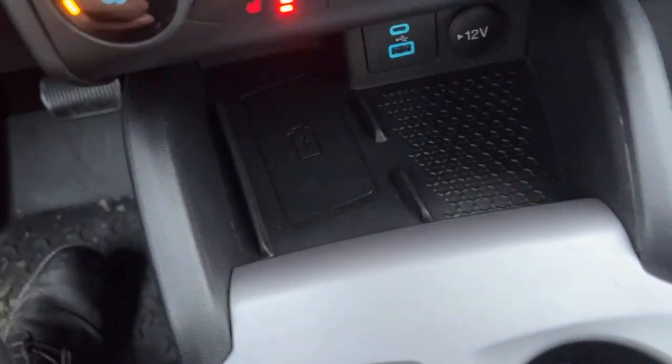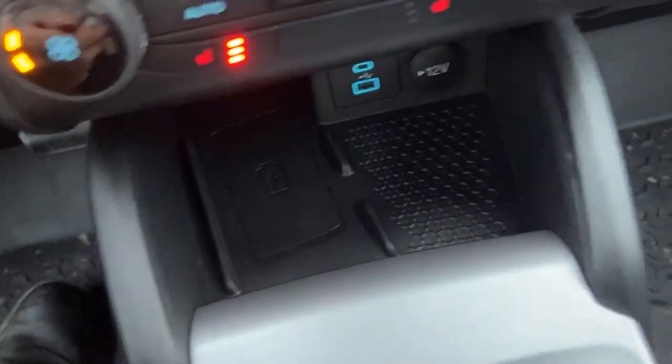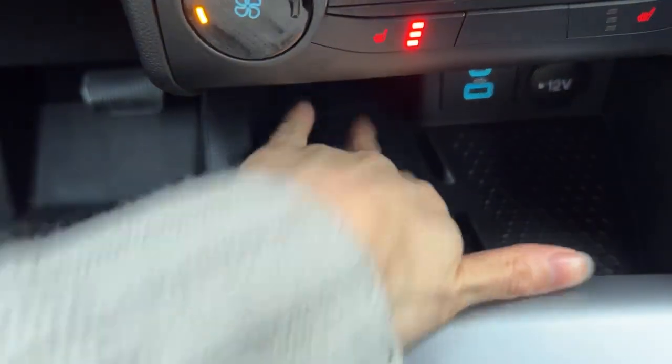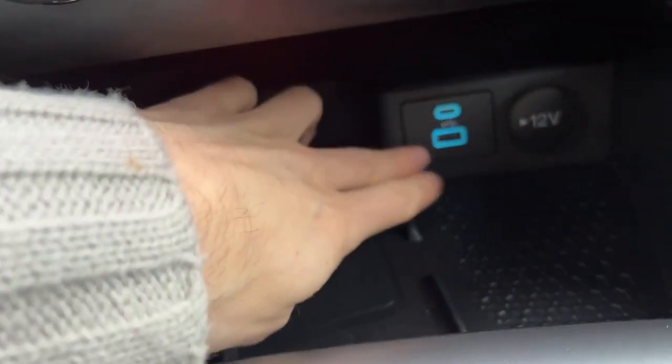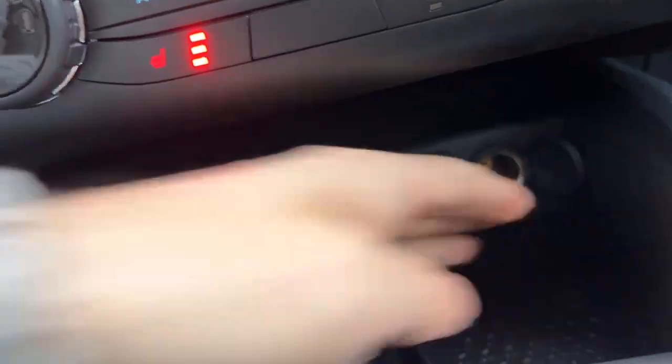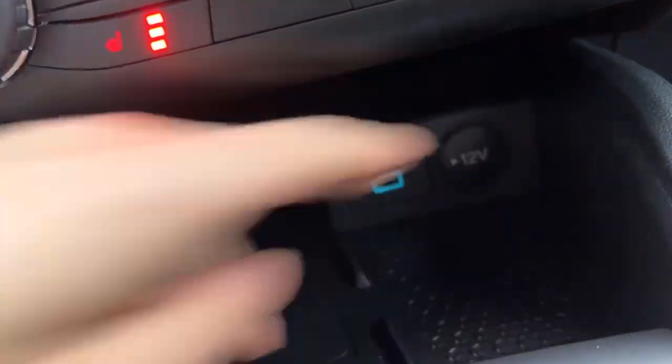Moving on down over here, another little storage tray there for smaller items, maybe some coins or a pen or something. You have a wireless charging pad as well, so you can just put your phone right there. It'll charge it. Easy enough. We got a USB-C and a USB-A port there for your various charging needs, as well as a 12-volt power outlet for you. So tons of charging in this vehicle.